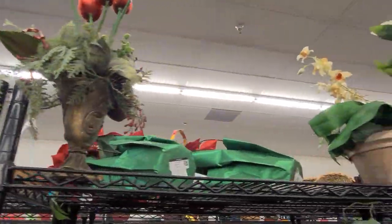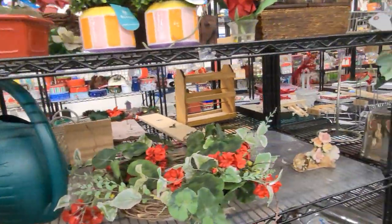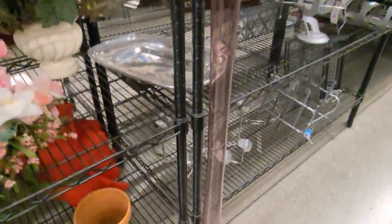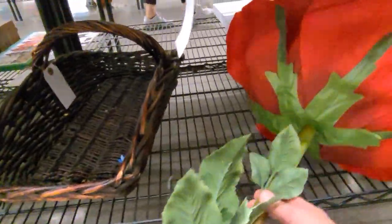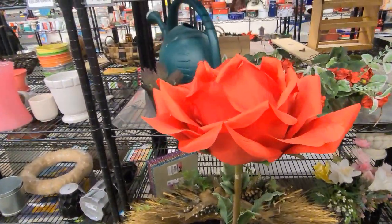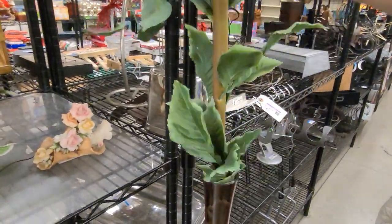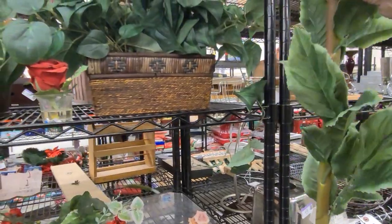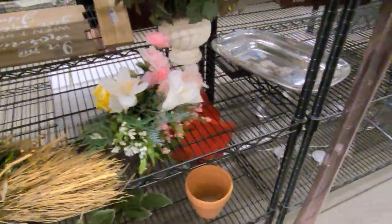Into the florals, silk plants. You know, I was looking for a purple vase, but this might be a bit small. No, I'm completely joking. This is absolutely huge. And down here on the very bottom shelf is the biggest rose I have ever seen. Look at that. It has to be over 3 feet tall. Let's pop it in the vase and see how it looks. It almost looks like a stage prop. That's amazing, but I just wouldn't know what to do with it. Let's pop it back for someone who's looking for a massive red rose.